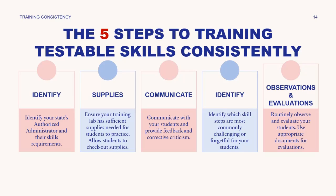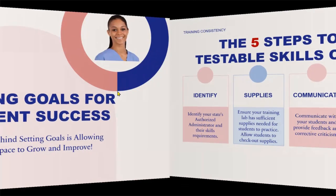But it's the entire state of Texas or the entire state of New York or the entire state of California. Is that who you're training? No, you're training your students, right? So when you evaluate, you can do what I do. I have a little evaluation sheet and I write down steps that are omitted and steps that are performed incorrectly. And then after all the students in that one class have performed that skill, I compile a list. And so then you can actually focus on those incorrectly performed or omitted steps. Figure out a way that you can get your students to remember to perform that step or remember how to perform it. And then again, observations and evaluations, I think we all know we need to do that routinely. So this is just a way that you can consistently train on testable skills.